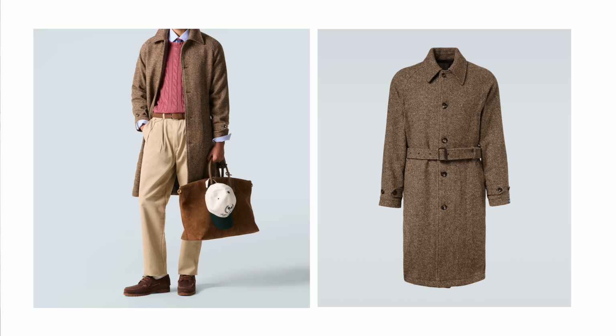The top dog has got to be this Ralph Lauren herringbone tweed one though. Perfect colour, pattern and fit. And it has the belt as well, which is a nice detail. Quite pricey, but at the time of recording this it's reduced, so you might be able to get yourself a bargain.